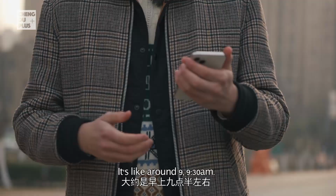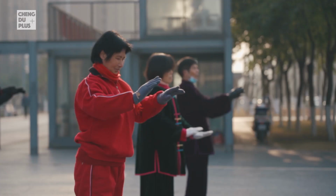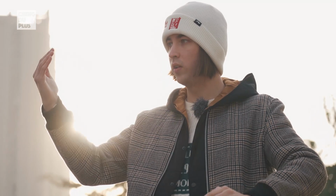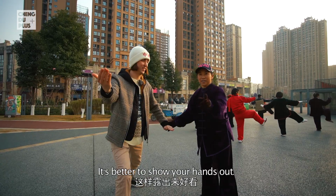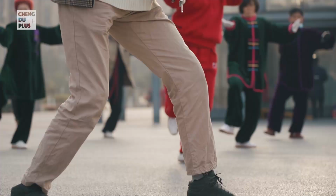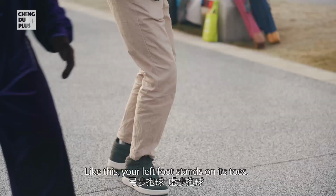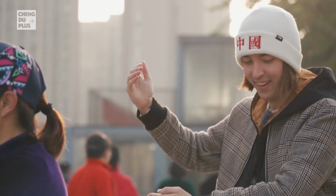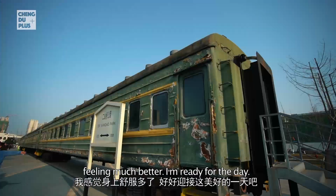It's around 9:30 a.m. and I see a lot of people doing Tai Chi here. That's very sweet. Let's go and check it out. The moves might seem to be easy, but if you want to do them the right way, it's much harder than it looks. I feel like I've done some morning exercise. Feeling much better. I'm ready for the day.